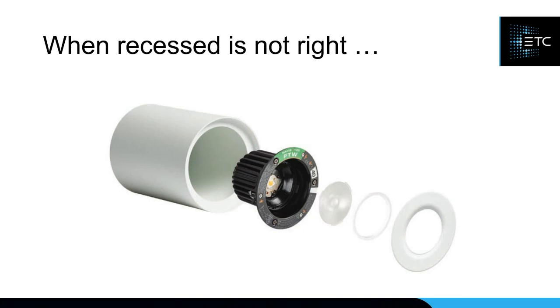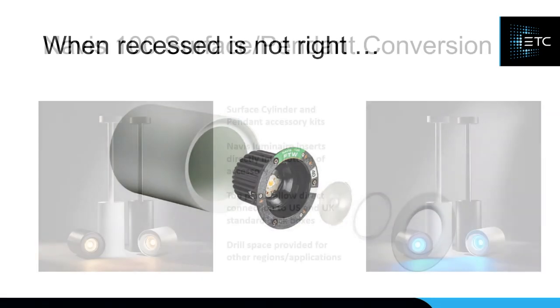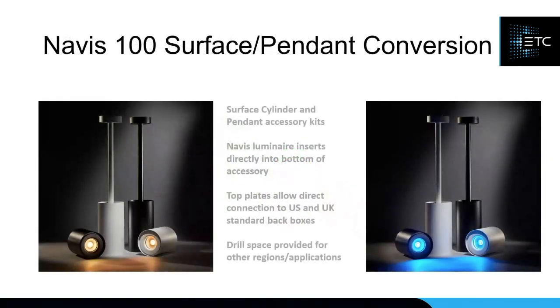This will allow you to install the Navis 100 straight onto a junction box using US standard hole sizes or even a UK standard hole size. And we've even made room to drill in your own hole sizes as well, if that is easier for you, depending on where you are in the world or the type of application you may have.